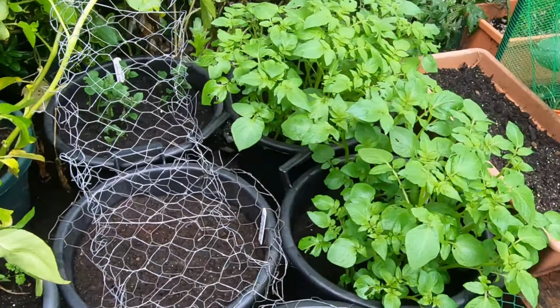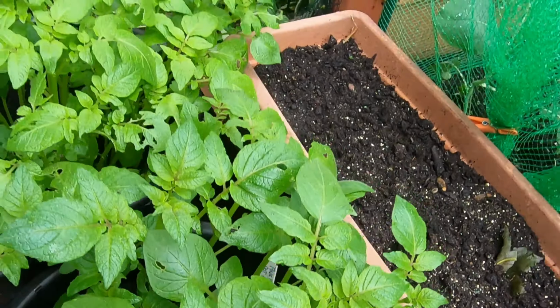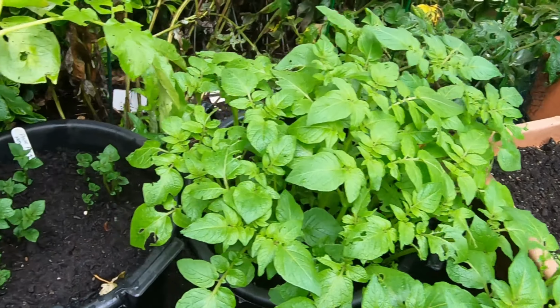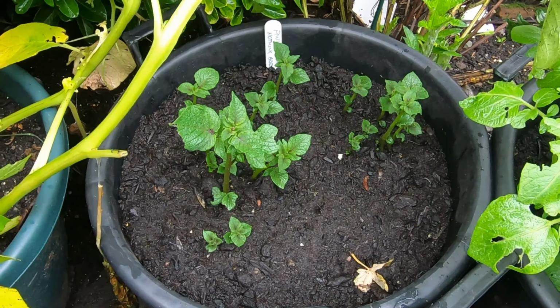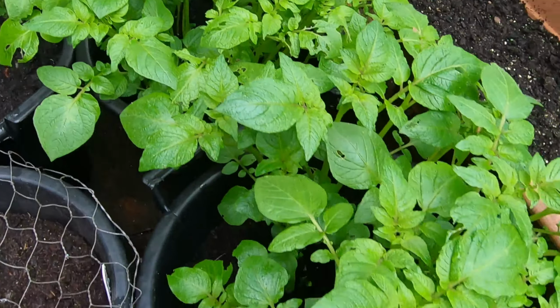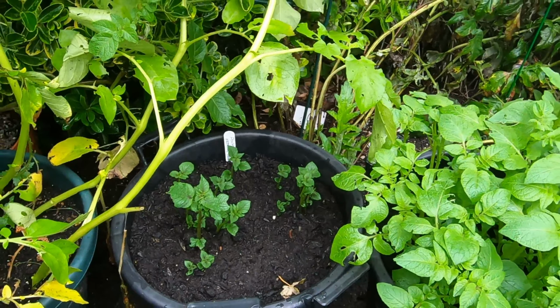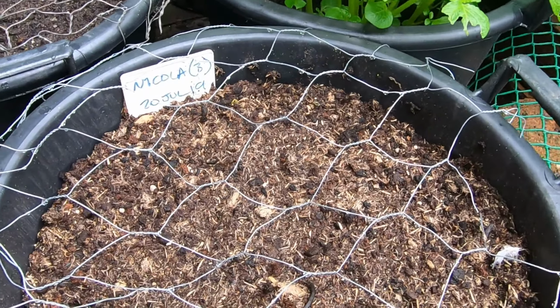Then these are 3 pots of pink fir apple that I planted immediately after I had harvested the previous potatoes that were in. This is one that I didn't add any fertiliser to, and these 2 had potato fertiliser added, and you can see the difference there already with the foliage. And then we've got some Nicola potatoes.